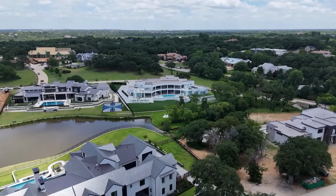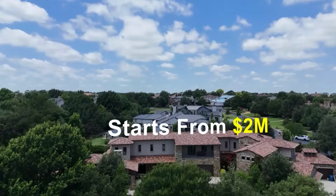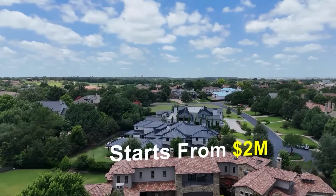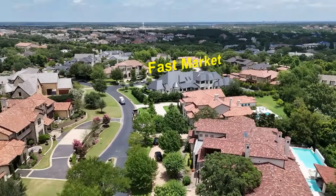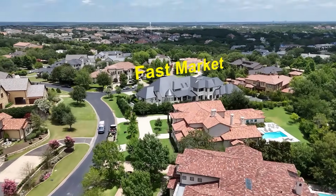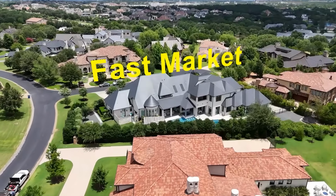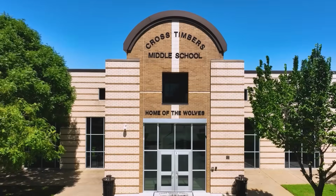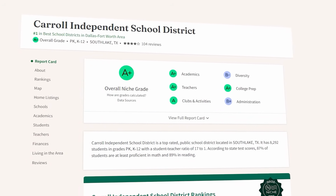So you got luxury estates in gated communities, and they typically start around the $2 million range. In areas like Vicario, homes go for over $4 million regularly. The market here moves so fast that desirable homes can sell within 10 to 20 days, even at these high price points. So the main draw for the families is going to be the Carroll Independent School District, which is ranked in the top 1% nationally and has a 99% graduation rate.